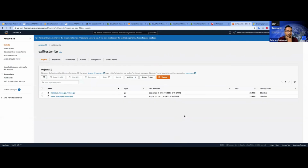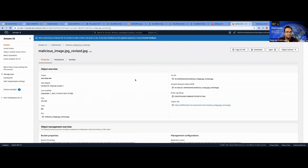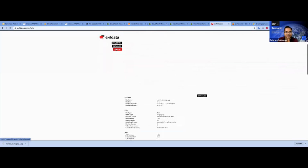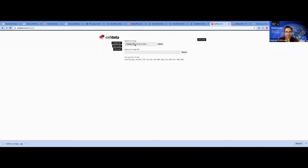Yeah. So I have another S3 bucket called EXIF test, right? This basically has the malicious image that has kind of gotten into this. This is our processed malicious image, basically. Let's go try and see what this looks like, right? Let's see what our malicious user managed to do by uploading this kind of an image.